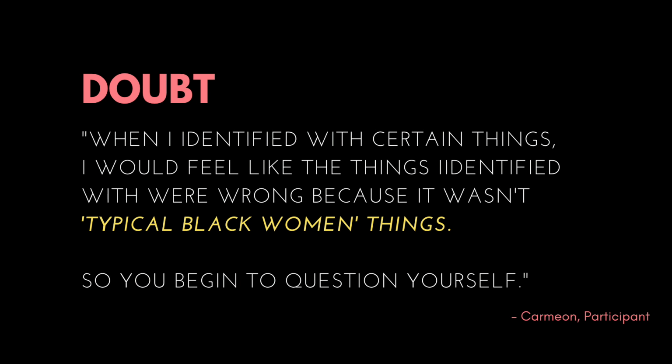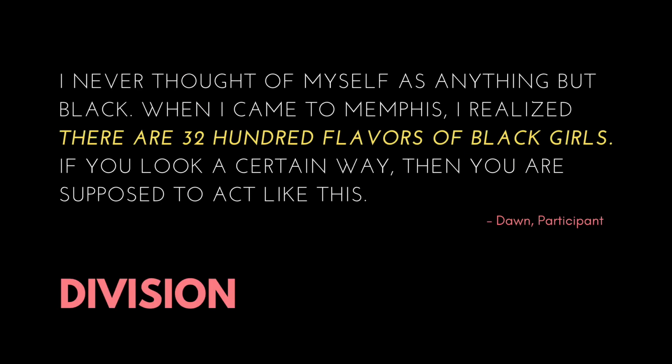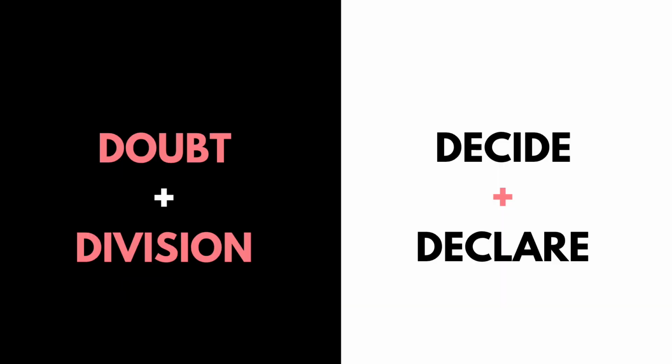They doubt themselves because they don't fit into the stereotypes or expectations of what a Black woman is supposed to look like, act like, and sound like. There is division among us by the layers of identity based on our physical attributes, emotional, and other insecurities that we face. What these young women lack is a place to decide and declare who they are.